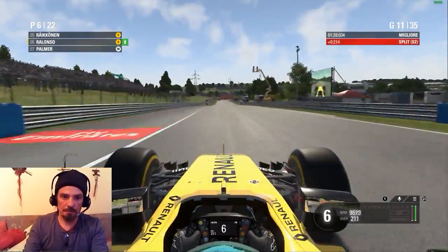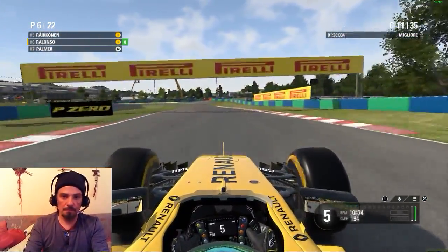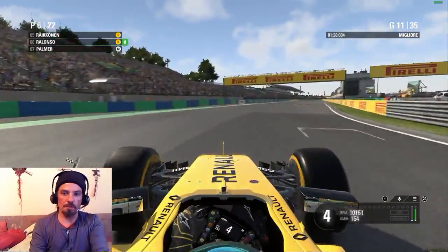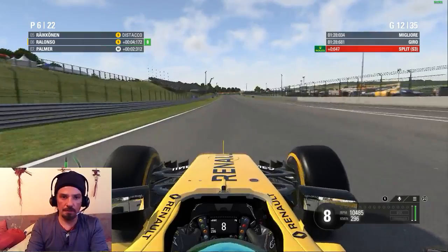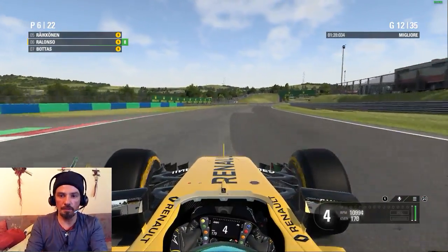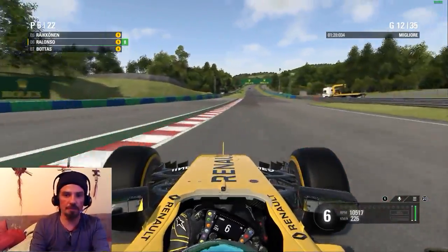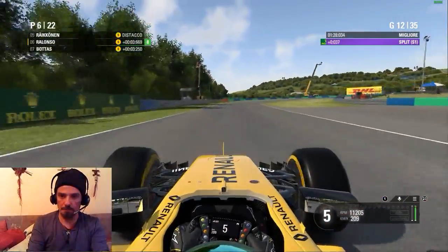Missing the apex. Staying deep. And again, corner number 14 coming out, and then over the start finish straight for completing lap number 11. Shifting up early for a clean exit. Down to third. And shifting through the gears for this section here. And again, purple sector time.